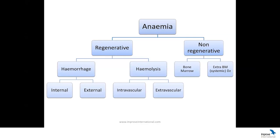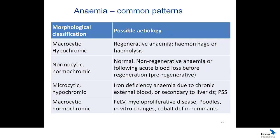So just as a reminder, when we have anemia, one of the first things we ask is, is it regenerative or non-regenerative? And then we go down the path of hemorrhage or hemolysis, and for the non-regenerative, bone marrow disease or systemic disease. And it's really useful to look at the patterns that we have from the machine in terms of the volume and in terms of the amount of hemoglobin. And we know that macrocytic hypochromic anemias tend to be regenerative anemias, so again down the hemorrhage or hemolysis path, that normocytic normochromic anemias tend to be non-regenerative anemias or pre-regenerative anemias, and that those microcytic hypochromic anemias most often are due to this iron deficiency.